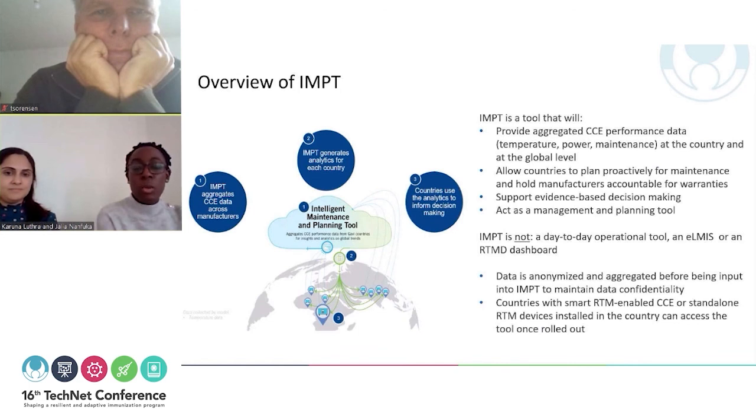So IMPT really is a web-based tool that aggregates cold chain equipment performance data from remote temperature monitoring devices, specifically temperature data, power data, and maintenance data, depending on where that sits, and makes that available for Gavi-supported countries that have either smart RTM-enabled CCE or standalone RTM devices. The point is to make sure they have the data inputs they need to do their maintenance planning and to hold manufacturers accountable, especially where we have issues, not only within the country but even beyond, that are related to design and that manufacturers can directly address.